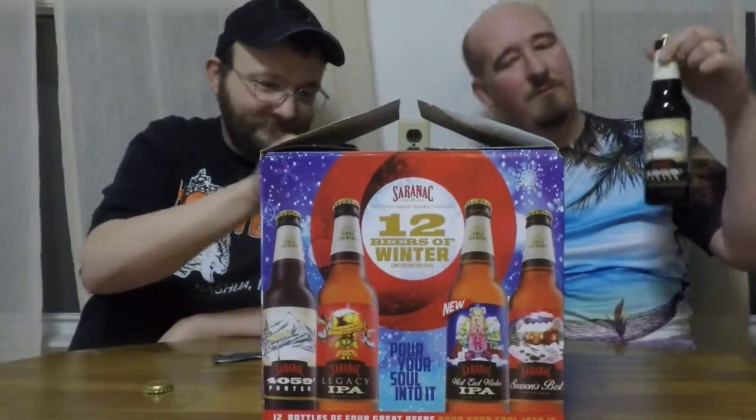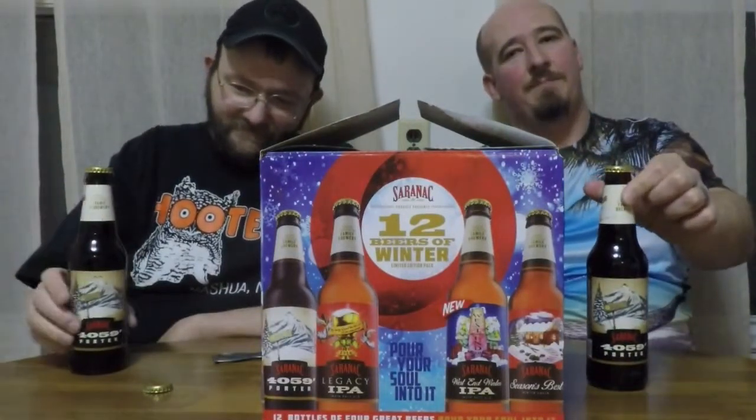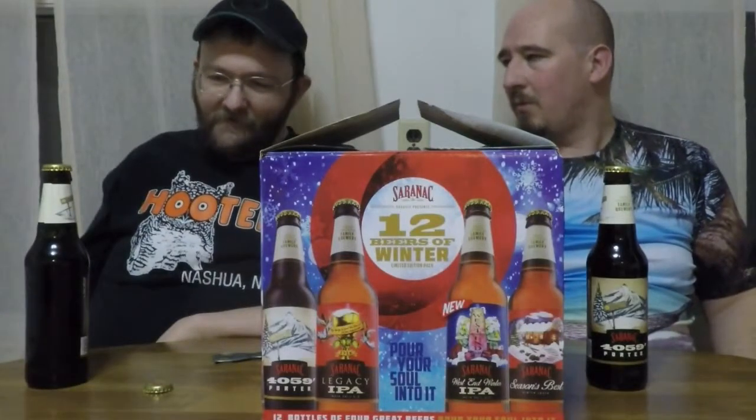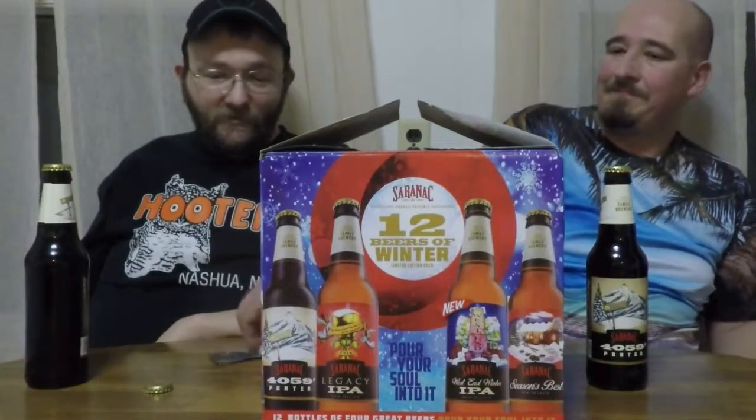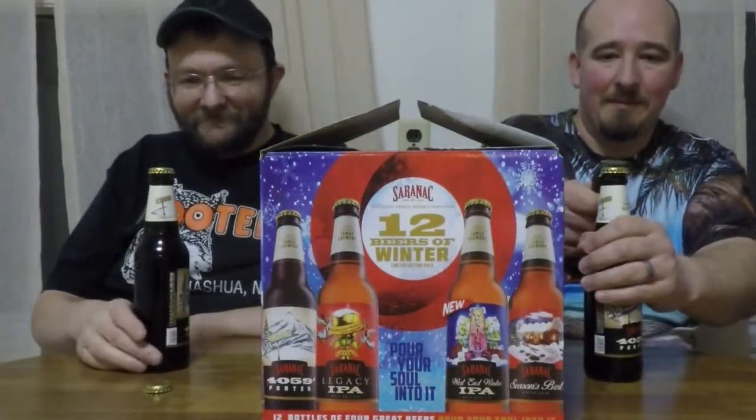All right, beer number 2. We're back. The 4,059 foot porter. I always like a good porter. Nice dark beer. Should be decent. Hopefully it will be.